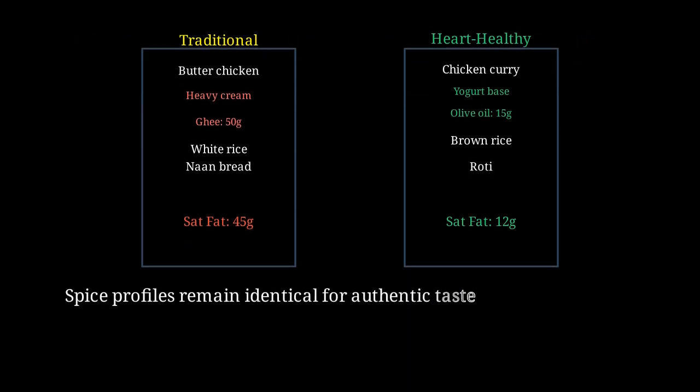Crucially, the spice profiles remain identical. The AI preserves the garam masala, turmeric, cumin, and coriander ratios that define the dish's authentic flavor. AI systems learn that certain cultural food combinations provide complete nutrition. For example, rice and beans in Latin cuisine create complete proteins.